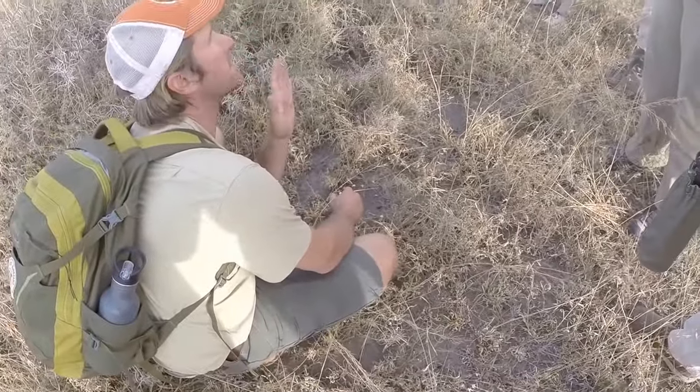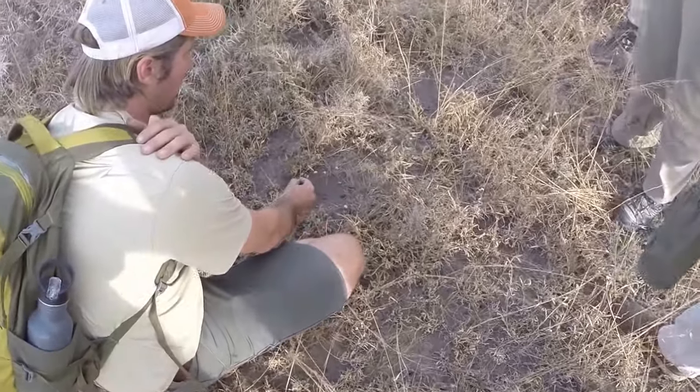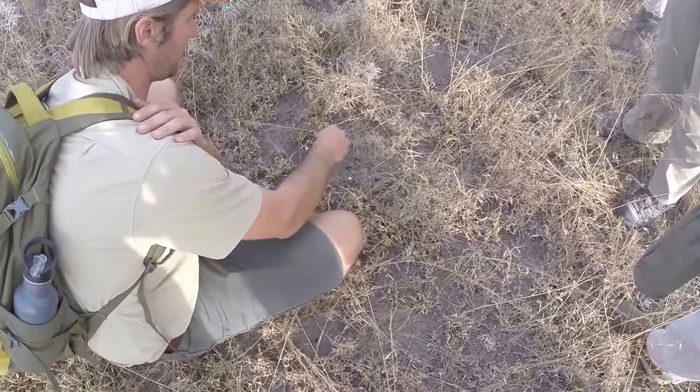These birds are impossible to see on the ground. Unless you get right up to them, they're impossible to see. And you can see he just defecates on the side, so he doesn't actually have to move a muscle whatsoever. He just defecates, moves his bum a little bit this way, defecates, it's like a clock.